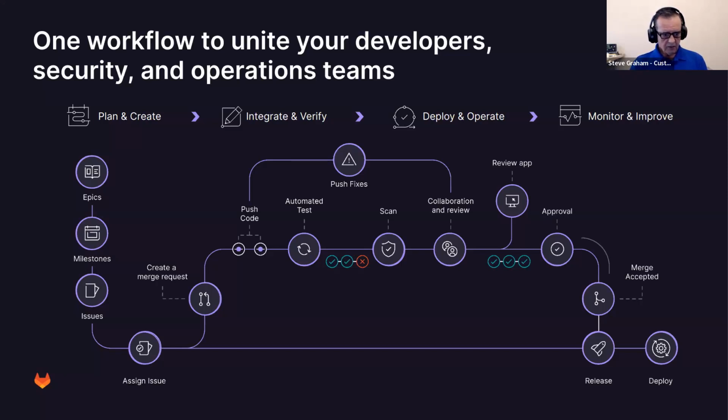And then that would go to a review app. And then once that's approved, it would be merged into the main or the master branch, whatever you've got there. And then that would subsequently launch a CD pipeline that would release this and then deploy it as you see fit.